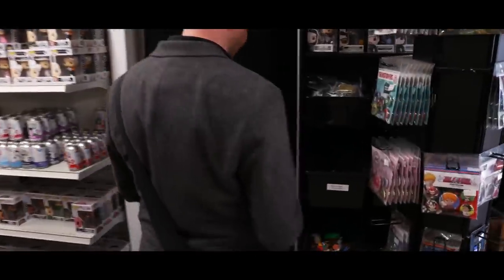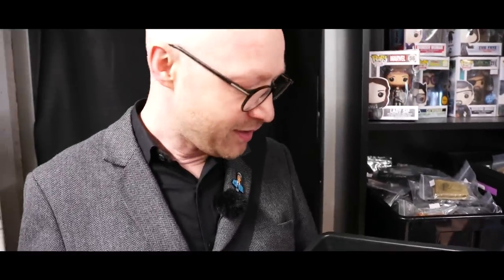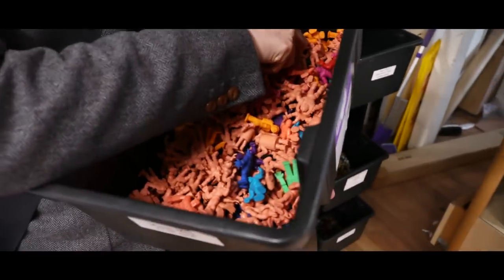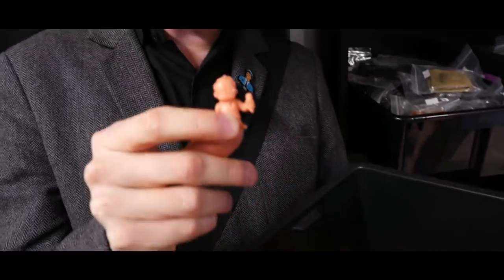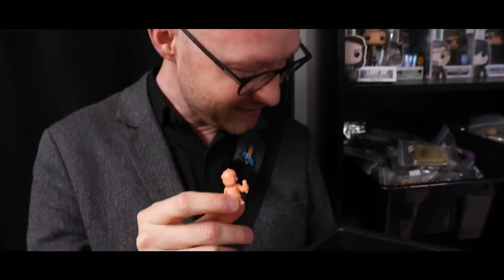There you go, Gav. That's all you, mate. So we need to have a little bit of a route through here. The problem is, and I've said this before, oh, but there he is, the guy. I've been looking for that guy. How cool is that? Wow.